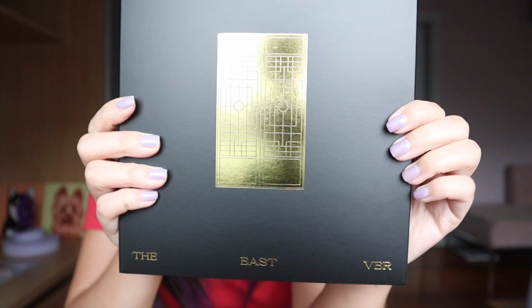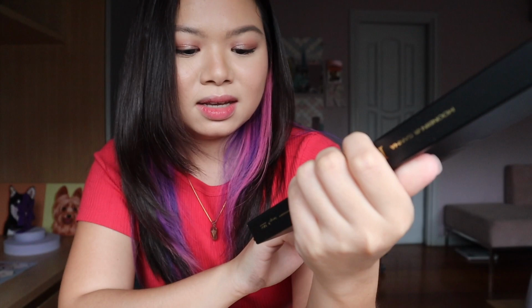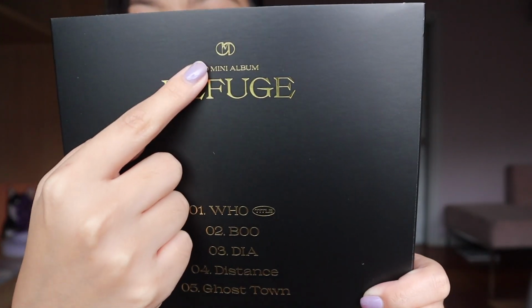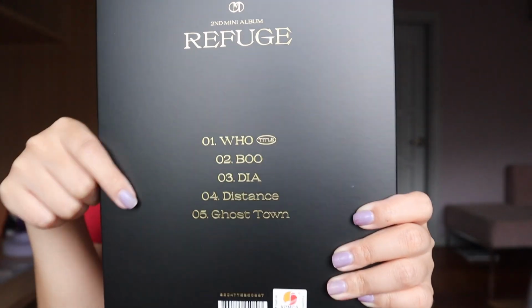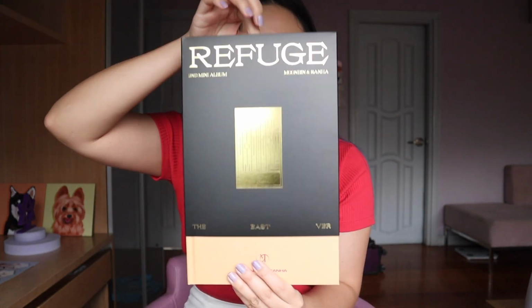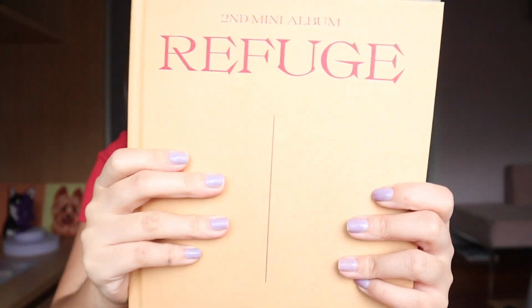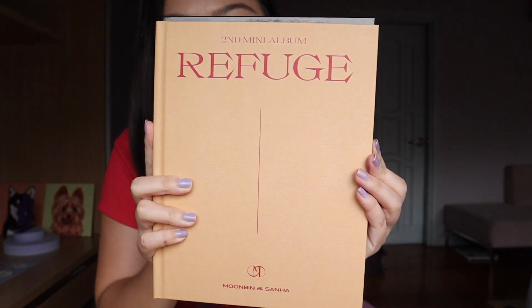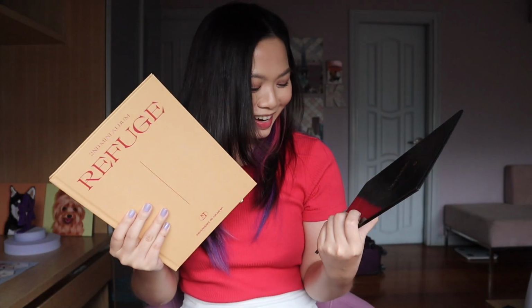Oh my gosh, mukhang mamahalin talaga itong album na to. East. Ayan. The East version. Their logo over here, second mini album, Refuge, and these are the songs. So this is how you open the album. Sleeve siya. Ayan. It's like the same shade. Ay. This is the same shade as ano, the Gateway album. Teka lang, it's two. Okay.